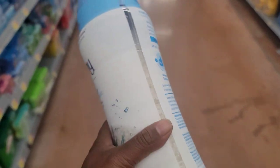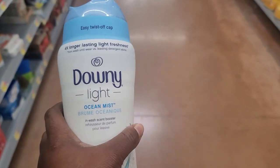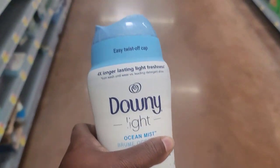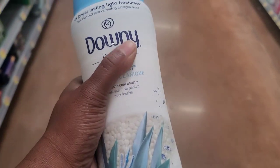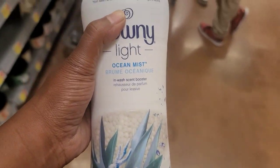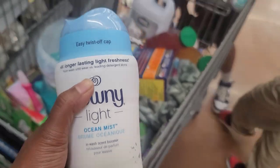The next unrelated item that is needed is some Downy. Guys, I just like buying these scent boosters. They actually work, so I'm gonna just get one. I never tried this kind before, but it smells so good. I normally get the pink kind, so I'm gonna give this one a try.